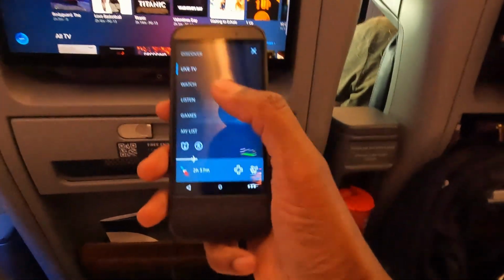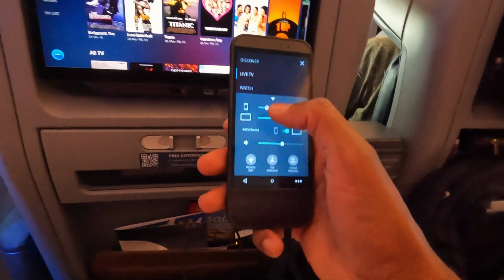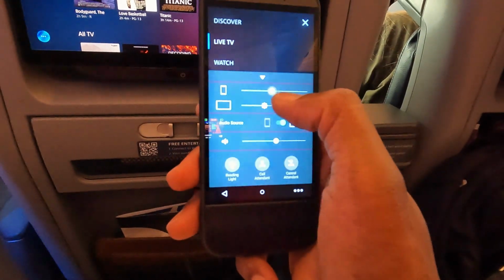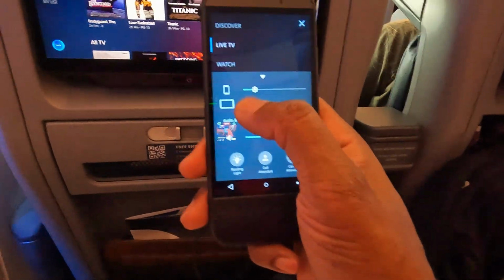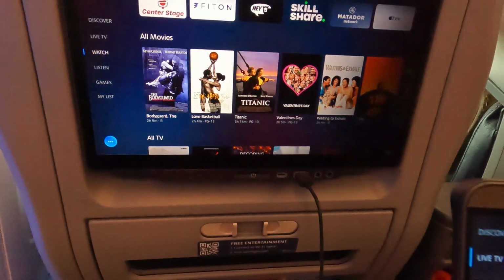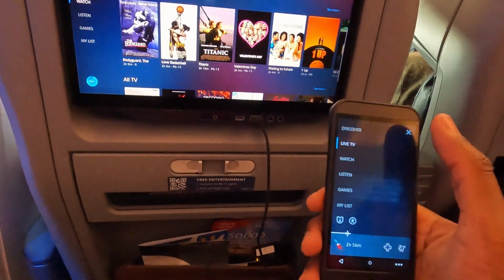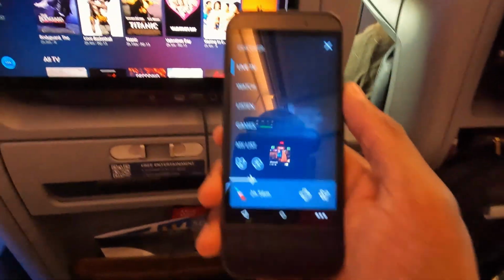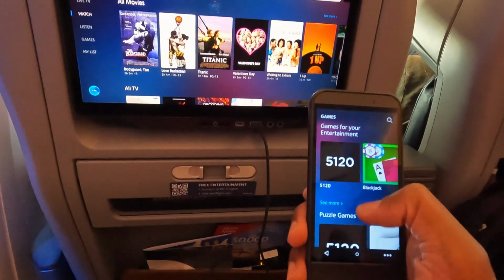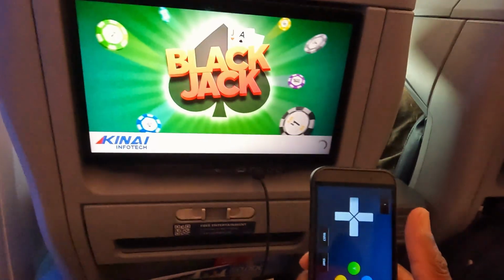Then you also have a remote that basically mimics what's on the screen. A few features are that you can turn up the brightness or darken the remote if you'd like. Or likewise the screen, you can make it lighter or darker, and the volume as well. All the other controls on the remote are the same as on the screen. So you can select blackjack, for example, and then it will pop up.